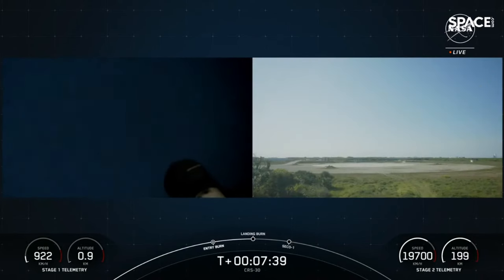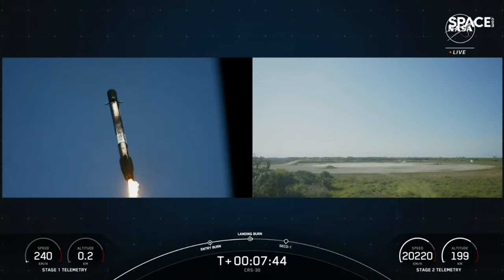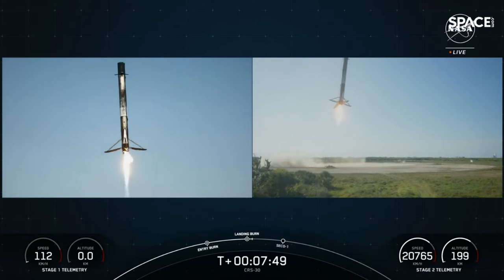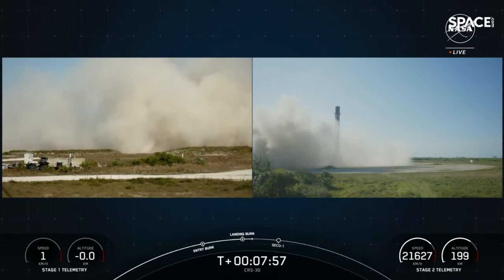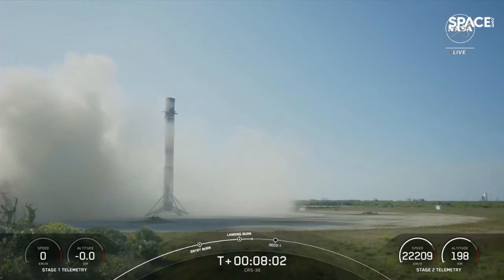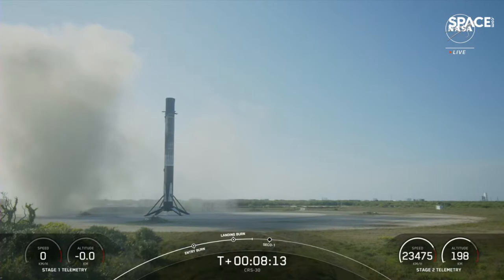There's the start of the stage one landing burn. Really cool view of the Cape Canaveral coast. Stage one landing leg deploy. Wow, wonderful views of that first stage landing. Stage one landing confirmed. Back at Landing Zone 1, looking pristine there, and there you have it. That landing marks SpaceX's 286th recovery of an orbital class rocket, including the first stage landings for Falcon 9 and Falcon Heavy.